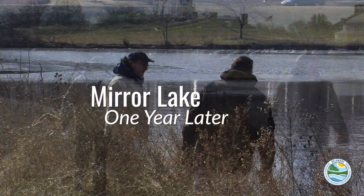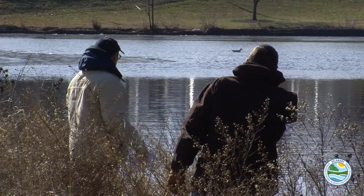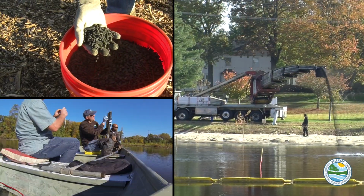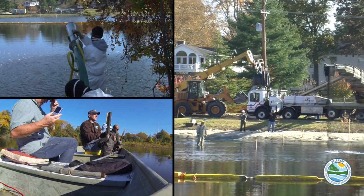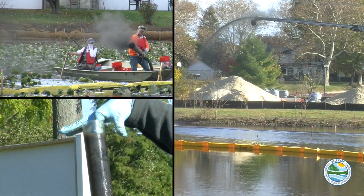So we're here on the banks of the Mirror Lake project. Back in the fall of 2013, we applied approximately 79 tons of activated carbon product to the lake, which then sank to the bottom with the goal of binding the contamination in the bottom of the lake to prevent the transfer of that contamination into the fish and in the food chain in the lake.